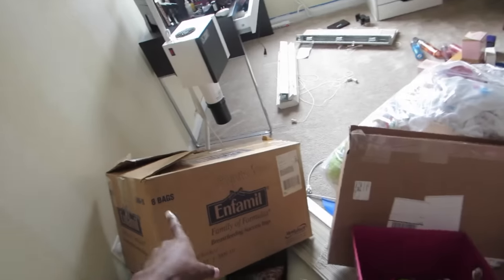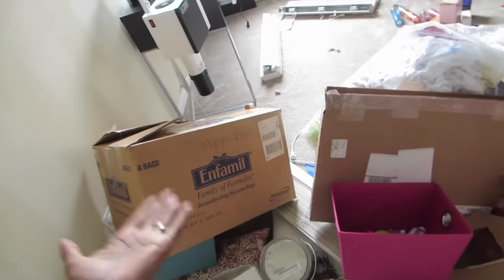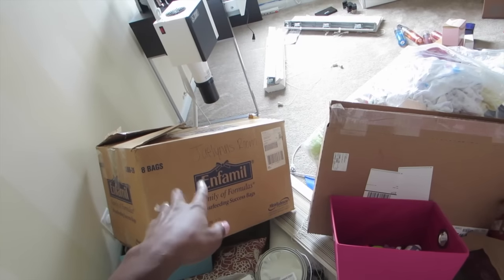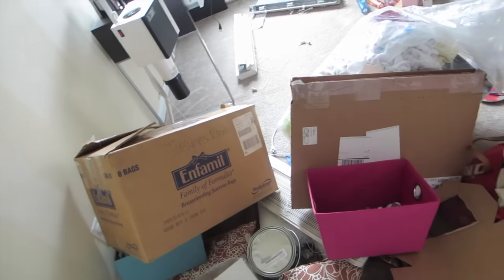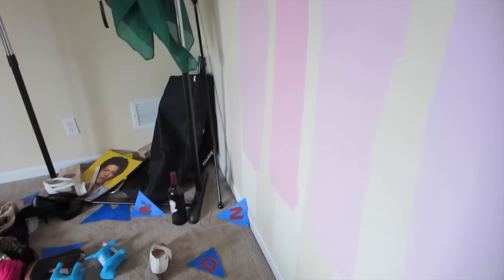So, like, this needs to go back to Nona's house. It's clothes that Rhilynn can't fit anymore. She's grown out of them, so it goes back into storage. As you can see, the clothes used to be Jaelynn's clothes. So, anyways, this stuff will be cleaned out, but we're not painting in here today.